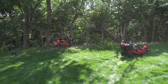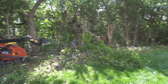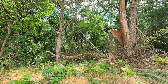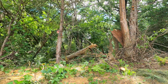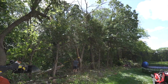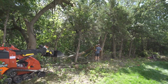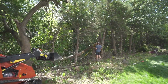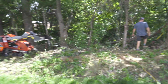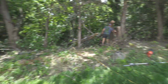Drew is taking down a couple more trees over there, taking down that big dead elm right there, and then we're going to start grading this. That's how I get rid of a tree. Woo! Timber! So we got all the dead trees out, which will allow us to start grading and stump grinding all of this. Get it cleared out for some new grass.